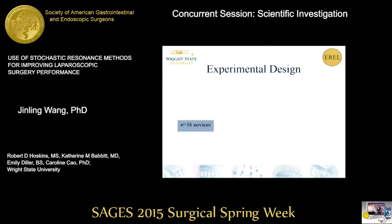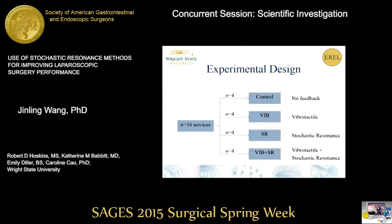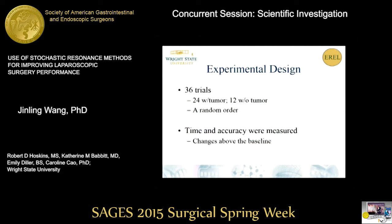For all the 16 subjects, the baseline was measured without any haptic feedback. After that, they were randomly assigned to one of four conditions: the control condition, the vibro-tactile condition, the SR condition, and the condition with both vibro-tactile feedback and SR. For each condition, there were 36 trials, and 2/3 of them had an embedded tumor. They were randomly presented to the subjects. The time to detection and the accuracy of tumor detection were measured. The changes above the baseline were calculated.